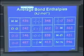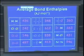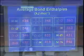So now let's see, you have hydrogen. Hydrogen is a unique bond, H-H, there's only one. The bond energy is 436 kilojoules per mole. I have H2, so I break this. I have 1 mole of H2, and I break it, so I get 2 moles of hydrogen atoms.